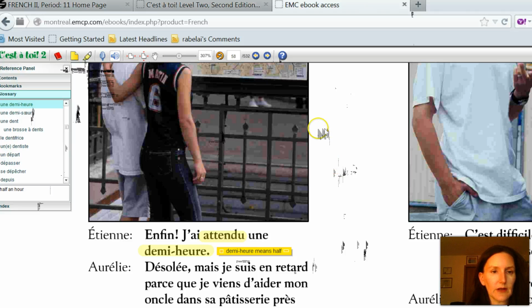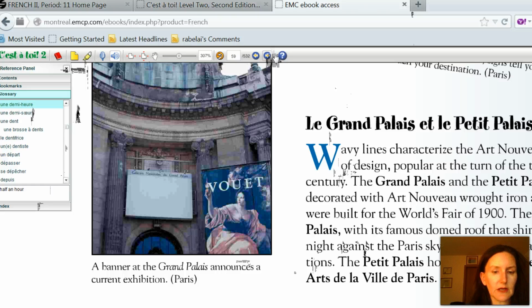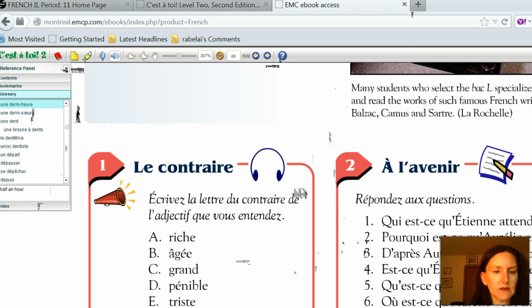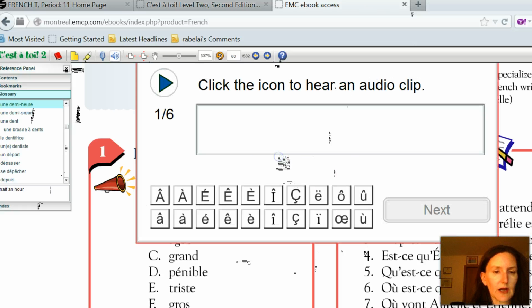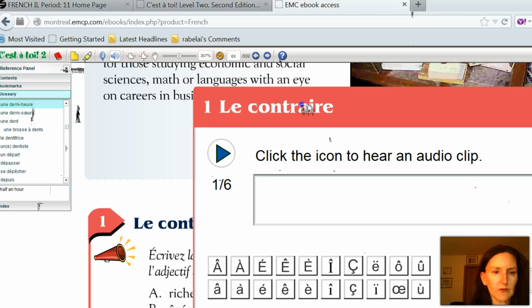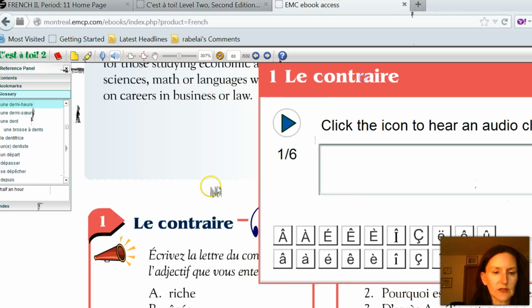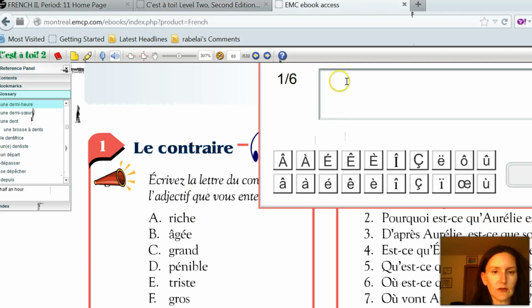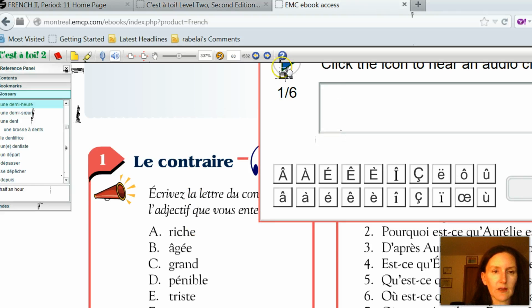All right. Now, we do have some other things. For example, there are readings in English on culture, and we have listenings. So you would just click on this. Le contraire. Écrivez la lettre qui correspond au contraire de l'adjectif que vous entendez. And so this right here can be moved around so that you can see the activity at number 1. And then you can go ahead and hit play.